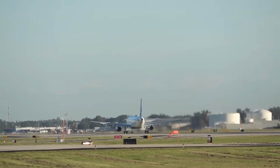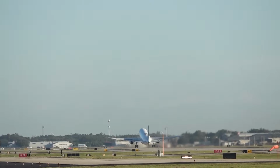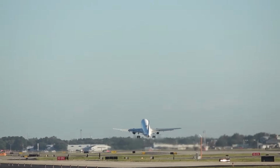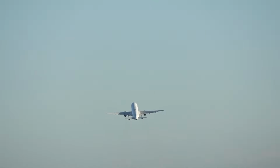Yeah. I think the small aircraft and all the news helicopters are more work for the controllers, because they're always zigzagging all over the place compared to the commercial jets.